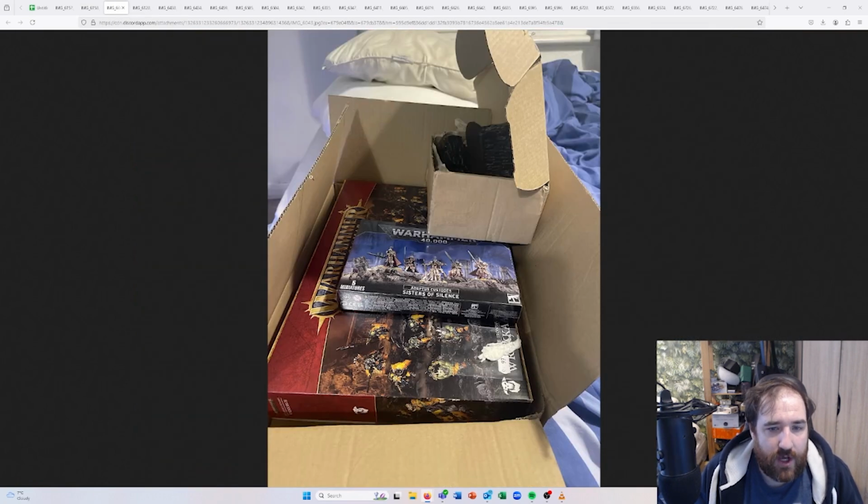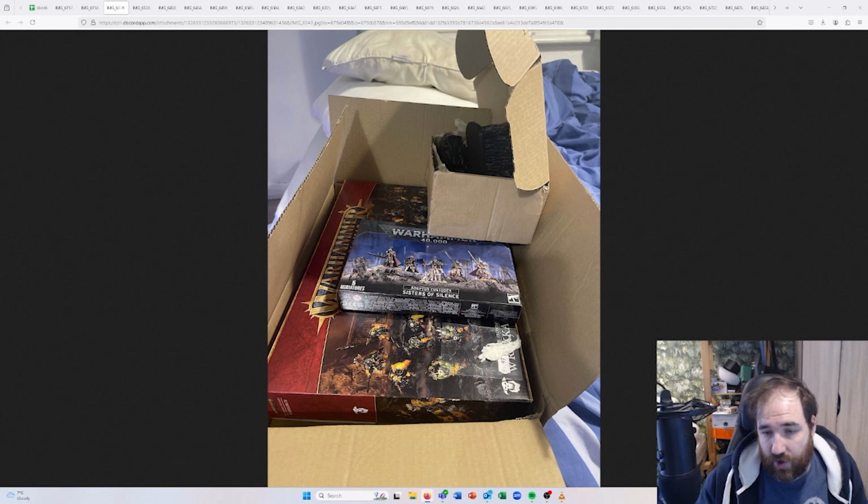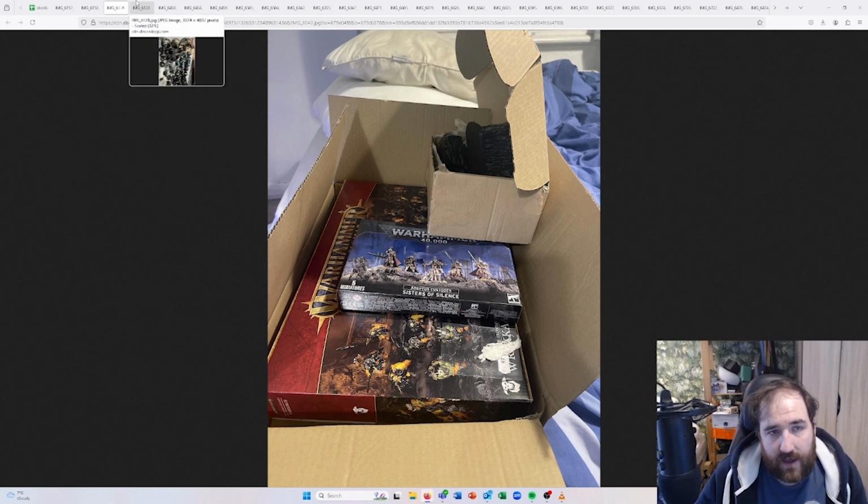It felt really good. This is my Wrecker Mob Christmas box, which was just such a great discount. I had to buy it. I mean, it's still available. I was tempted to get another one for 110 because it's just so good. And then my Sisters of Silence box to go with my kill team.